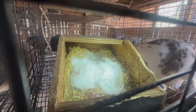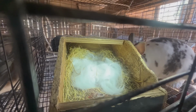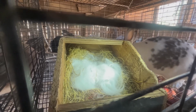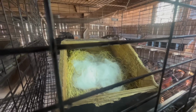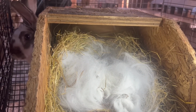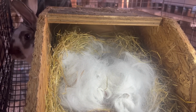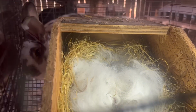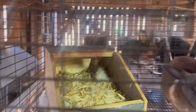So we won't mess with these for about 48 hours before we go in and start looking at them and checking them and seeing how many there are. You can see the hay moving in there. There we go. So this is one of the females. All right. How about this girl over here?